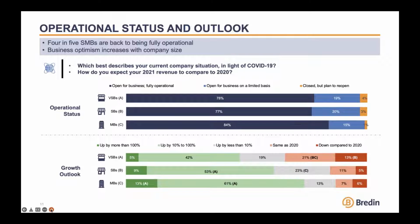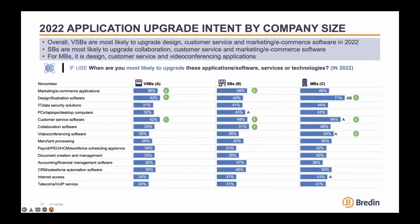And as you can see, they're pretty optimistic if you look down at the bottom of the slide. And the bigger the company is, the more optimistic they are, in this case, about their growth outlook for their revenue expectations for 2021 versus 2020. But we see very similar optimism for 2022 over 2021. So in general, obviously, SMBs have taken a huge beating via COVID, but there's a fair amount of optimism, especially among companies with more than 20 employees for 2022. How that translates into purchase activity, specifically in terms of applications, pretty well.